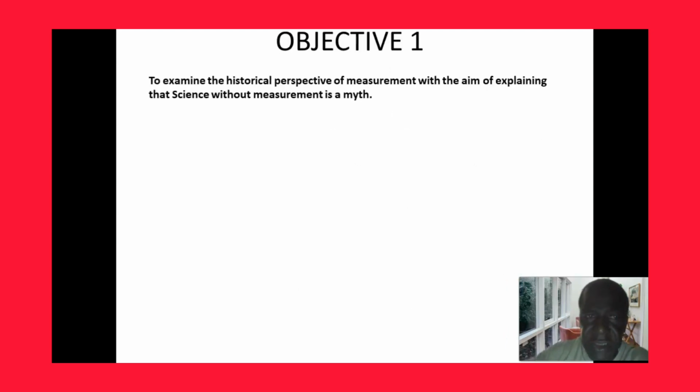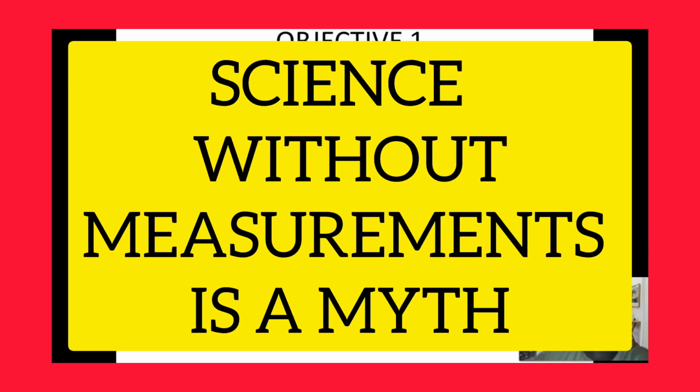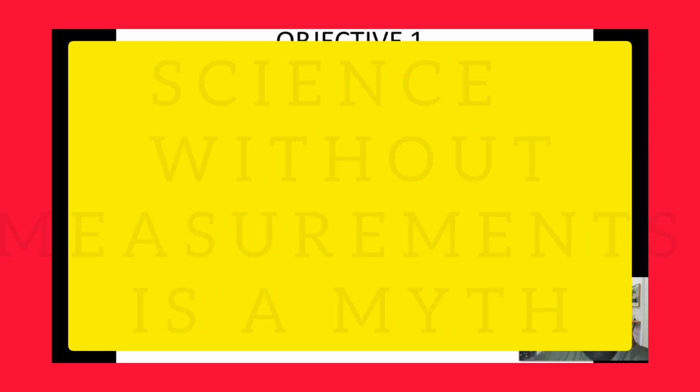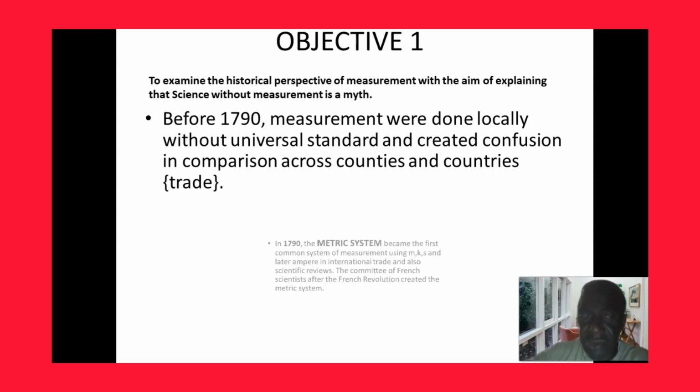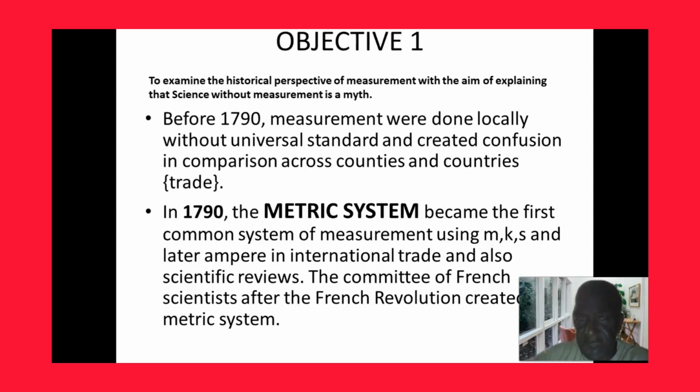Objective 1 states clearly to examine the historical perspective of measurement with the aim of explaining that science without measurement is a myth. You cannot go anywhere. You cannot really experience the astronomical growth we witnessed in science in the 70s. Before 1790, measurements were done locally without universal standards, which created confusion in comparison across countries. So trade was very difficult because you could be easily cheated. There should be a universally acceptable measurement for whatever we are transacting.